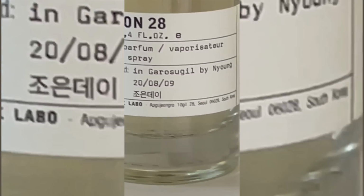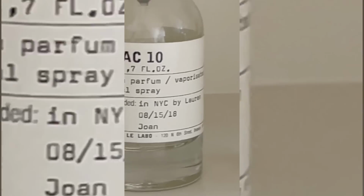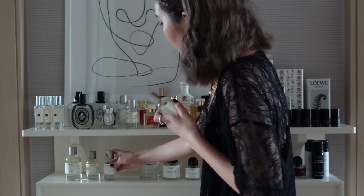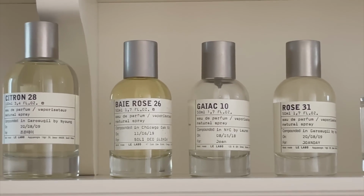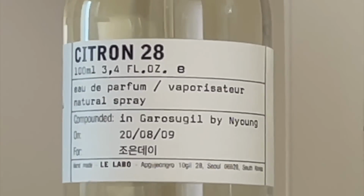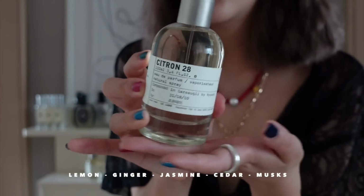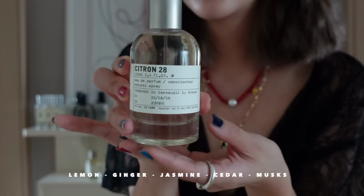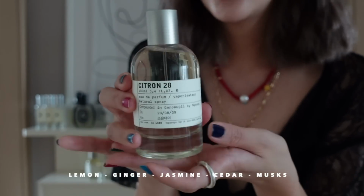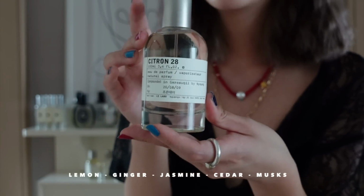And depending on which boutique you buy it at, you can really personalize it with your name, and it will have the city of where you purchased this and where it was made. So I want to talk about the city exclusives, particularly this one right here because this is the newest, the Citron 28. This is the Seoul exclusive city fragrance that they released, and I just had to get this because I live in Seoul, and you can't get it anywhere else except for the Seoul boutique.